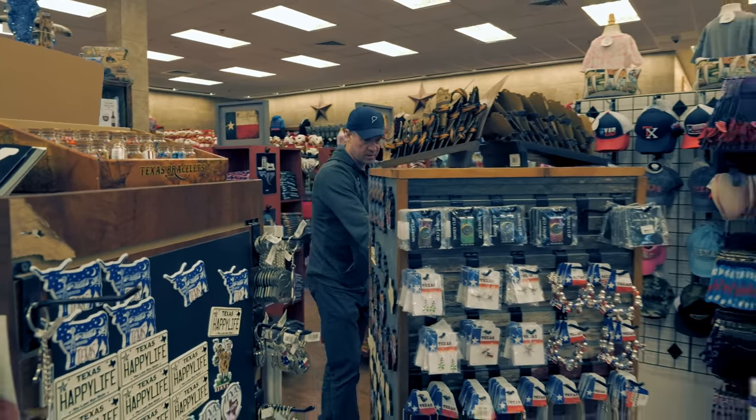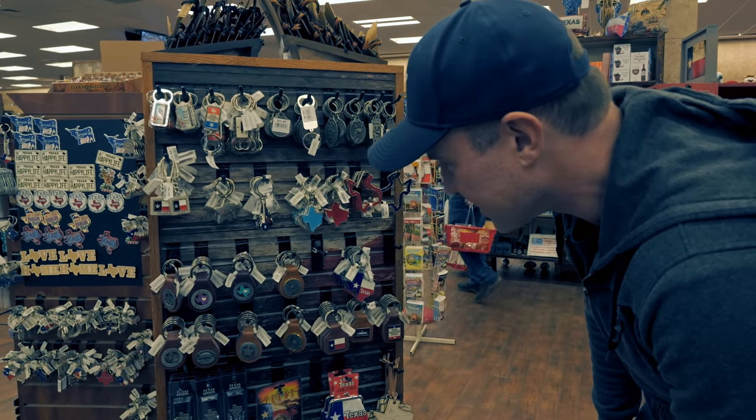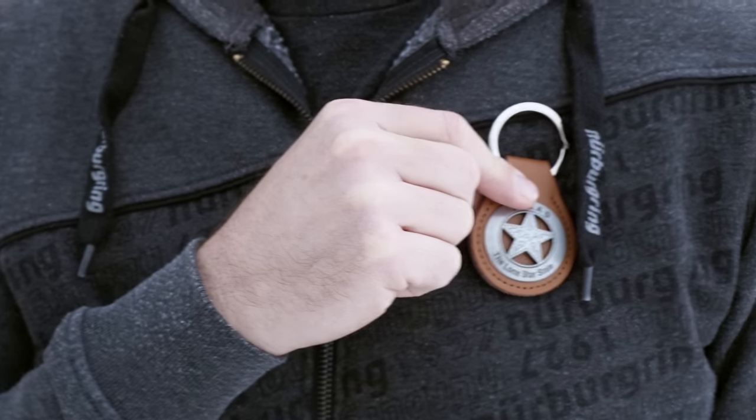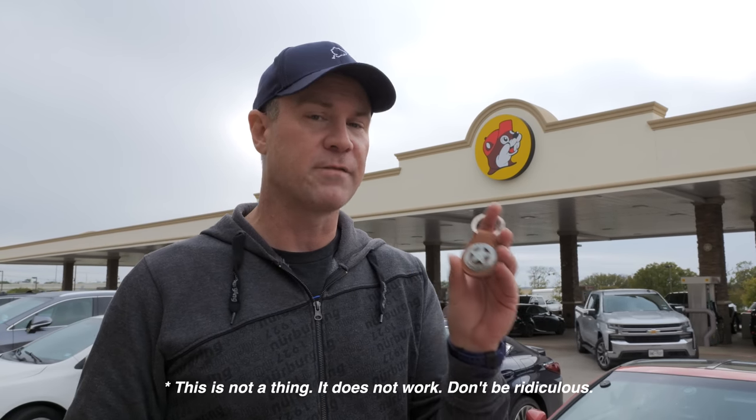Here we go. Yes. Oh, this is happening. I was hoping for a little beaver. But instead, I will settle for a sheriff's badge. All you have to do when you get pulled over in Texas is just show one of these with your license, and you should be good. If you're speeding, you just get right out of your ticket because you've got the official badge. So they are to be found at Bucky's, so come to Bucky's for your get out of jail free card.